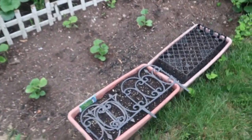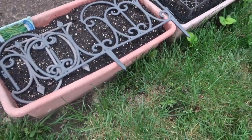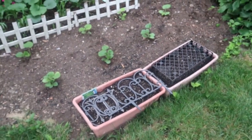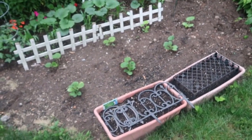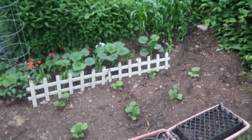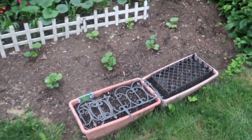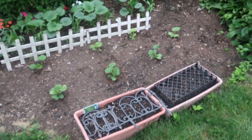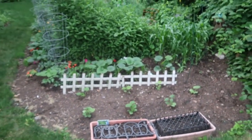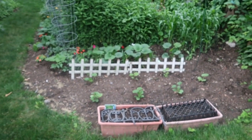I also finally planted my bush beans, garden beans, in this, and hopefully they will come up. I know they will, and we will have the beans in front. I didn't put it in the bed because it's just going to be too full. So I think that in the container, the bush beans will grow and have more space. It'll be easier for me to harvest them. This is what this looks like so far. I'm very pleased with this.